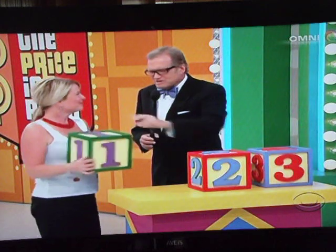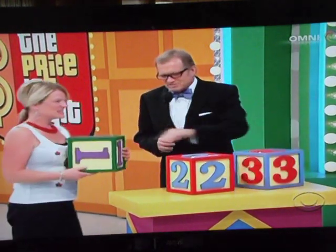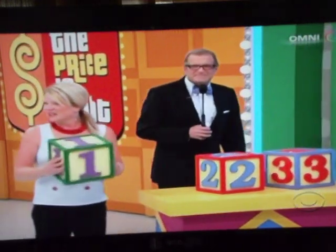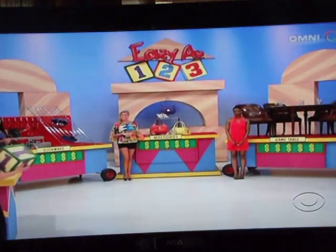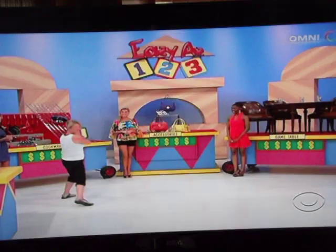Here you go. Lowest number, lowest price. Next one up, highest price. Okay? Lowest to highest. 1-2-3. Go ahead and put the blocks where they belong. Lowest to highest. Yep. Right, went all three. Lowest to highest. Good player, accessory, game table.